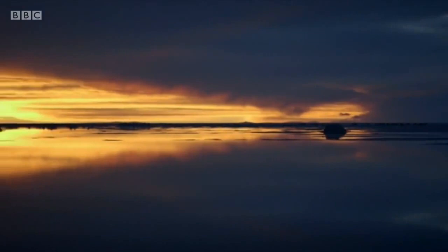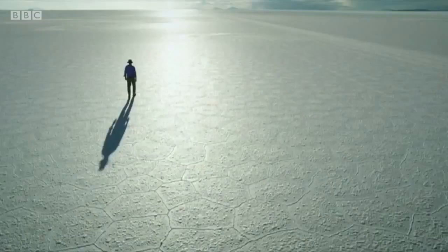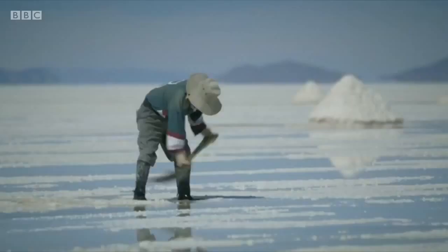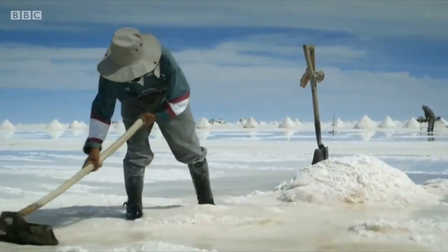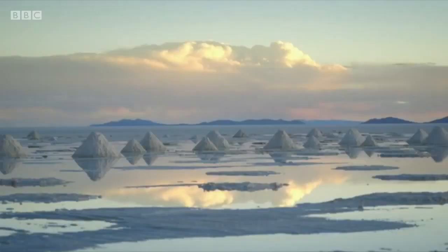Half of the world's lithium is found in just one place, the Salar de Uyuni salt flats in Bolivia. The problem is getting it out. Mining here is politically and environmentally controversial. But at least with lithium, we can see the problem coming.